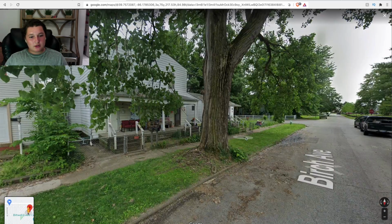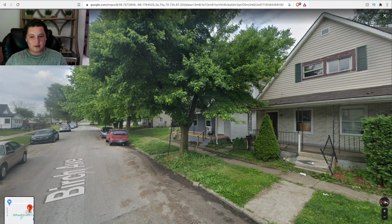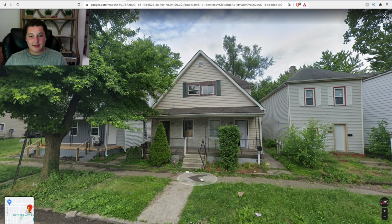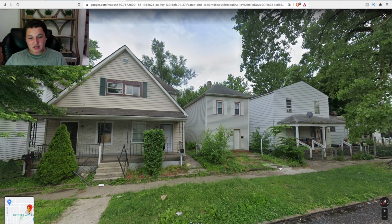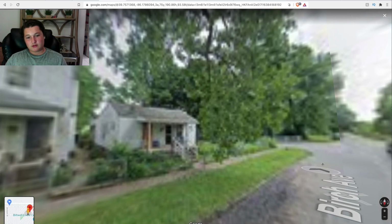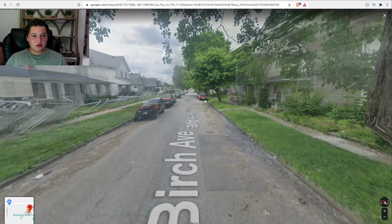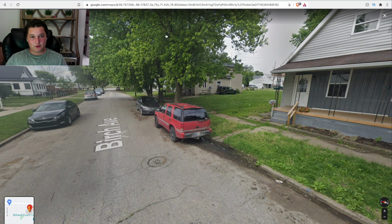The neighborhood doesn't look too nice. I've seen some of these houses have destroyed bars here. They have no door on the house, which is kind of bad. So this neighborhood doesn't look like it's the nicest neighborhood, but it's also not the worst ones I've seen. So the neighborhood looks okay from the street view.